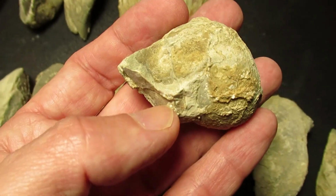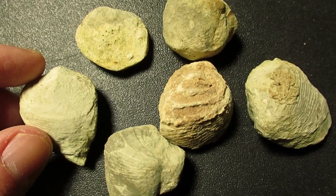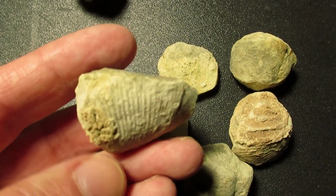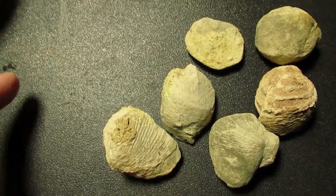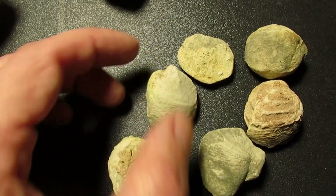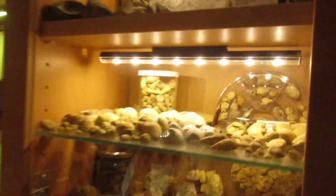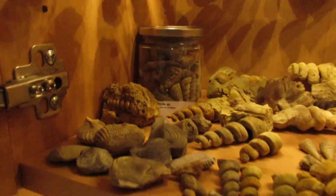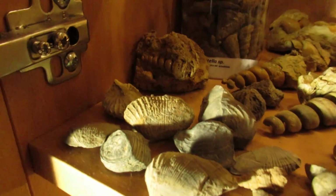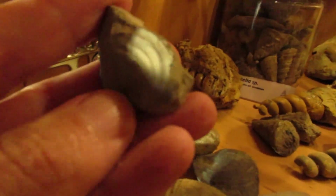Still, we have a lot of matrix in here, and we have these tiny bivalves that I don't recall the name of, but I guess they are related to Spitfire, but this just has one tip. Spitfire is kind of a symmetrical bivalve. These are not totally unknown to me because I have a few examples over there. In my collection, let me show you guys where they are. They are in here. Let me point the light over here so you can see it better. We have a few others that are the same.